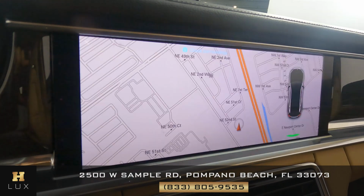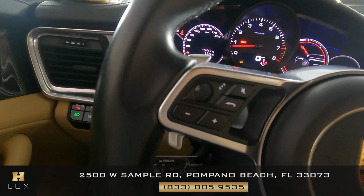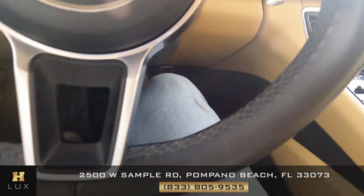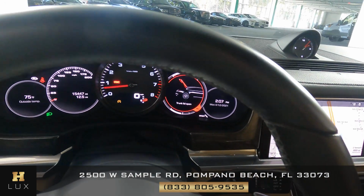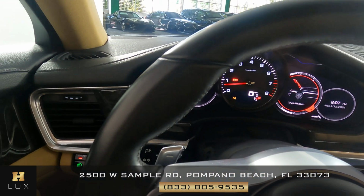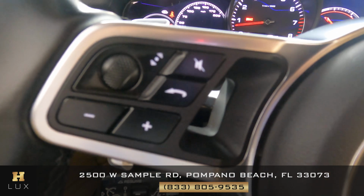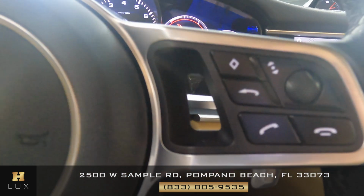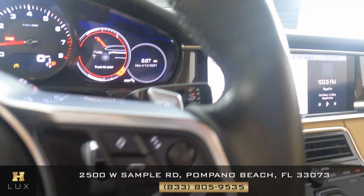Perfect. Now let's go ahead and take a look at the steering wheel. We want to know if there's any sort of damage in general to the leather, any scratches, any tears. Everything's looking good. Perfect. What about the buttons? We want to know if there's any scratches on them or any other kind of damage. This side looks perfect. And this side looks perfect as well.